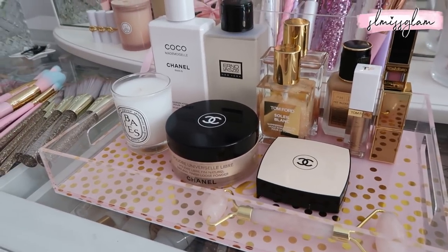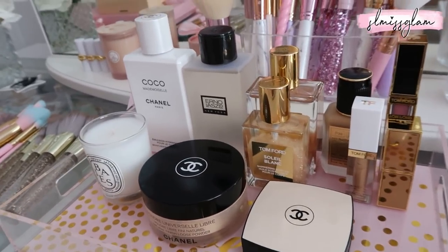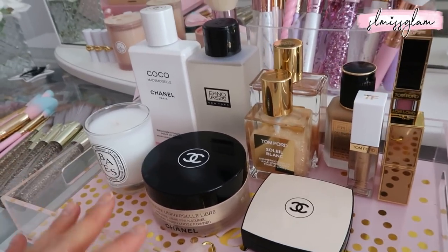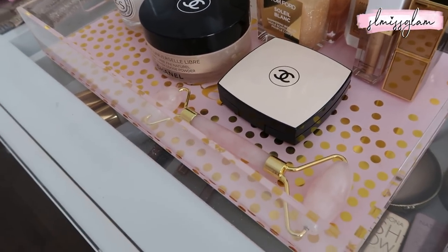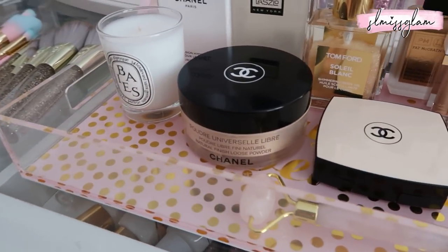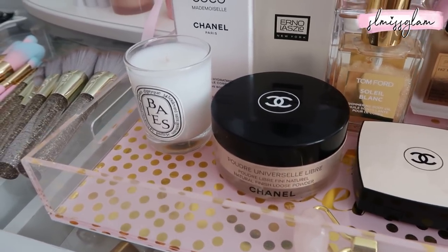I know you've seen these products in so many of my videos. I haven't really changed it, but if you're just wondering what these are, these are products that I use every day. But I also love the bottles and how luxe and beautiful these are to display. So I have a lot of Tom Ford, Chanel. Right here, I have the face roller that I just got from Sephora, and it's actually Sephora brand. And then right here, I just have a Chanel powder. This translucent one in the middle, I wear all the time, the loose powder, and it's awesome. You just have to be careful because it's a little bit messy.